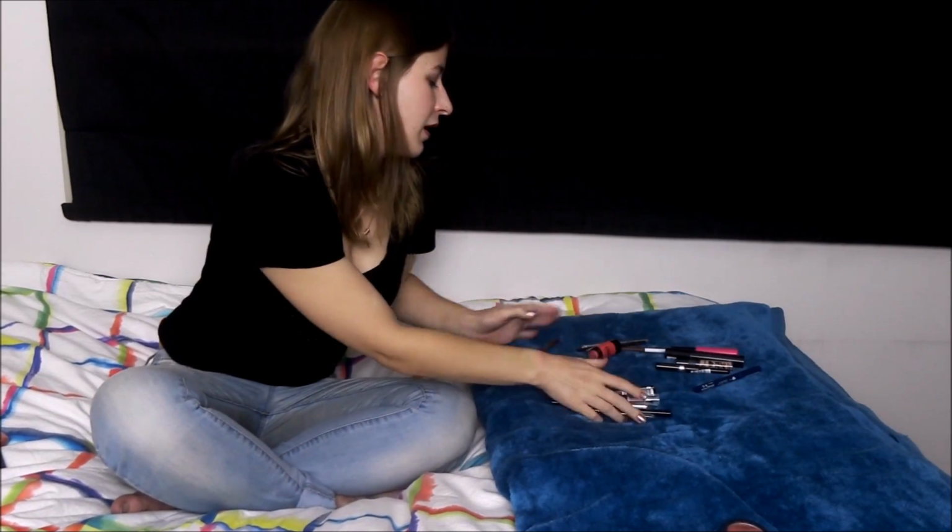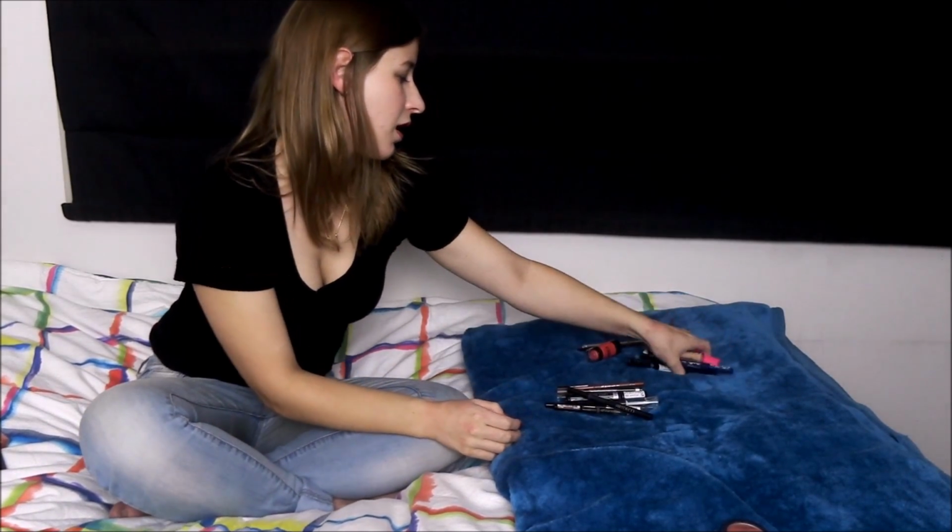And then the last face product that I have is the MAC Mineralized Skin Finish in the shade Lightscapade. I love this. I'm keeping this. And then we are left with some eyeliners and some mascaras and some brow stuff.